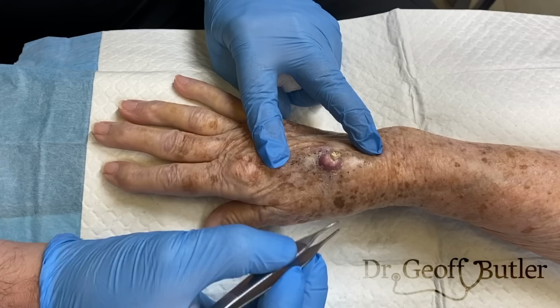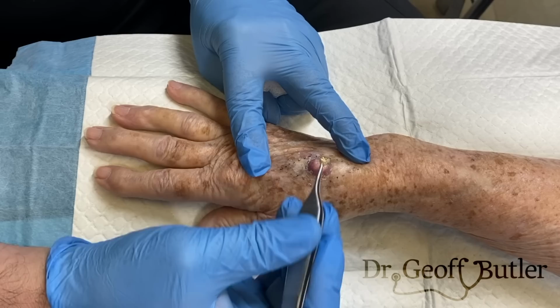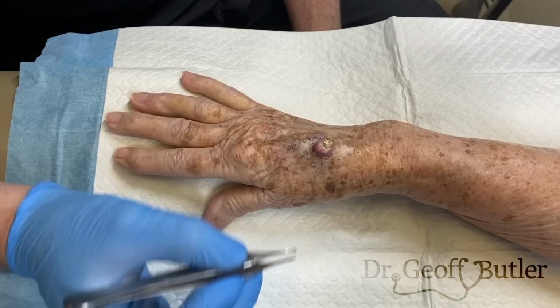So as opposed to just doing a shave biopsy and then having to come back and do more, we'll choose instead to take this all out and make sure that we have good margins. And the reason we want to do that is because of squamous cell cancers.